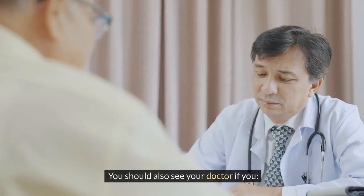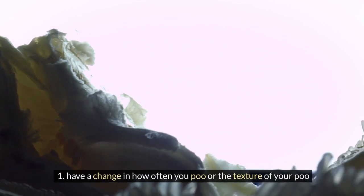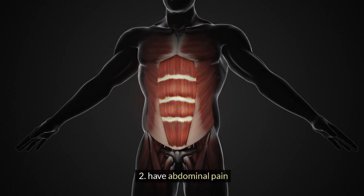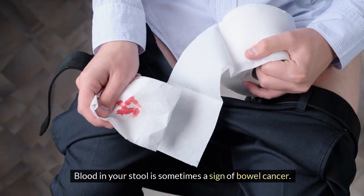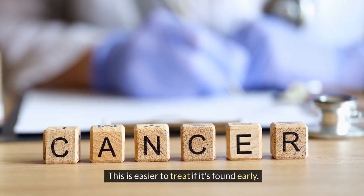You should also see your doctor if you: 1. Have a change in how often you poo or the texture of your poo. 2. Have abdominal pain. 3. Feel very tired or weak. Blood in your stool is sometimes a sign of bowel cancer. This is easier to treat if it's found early.